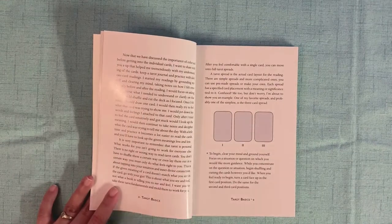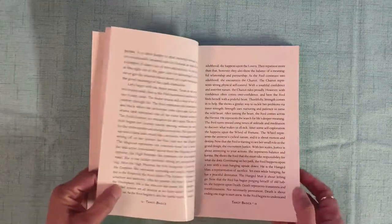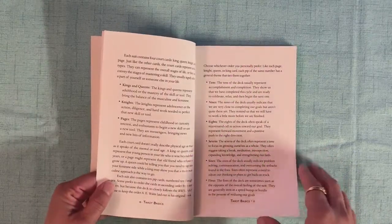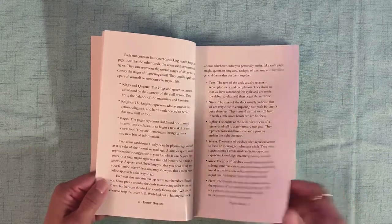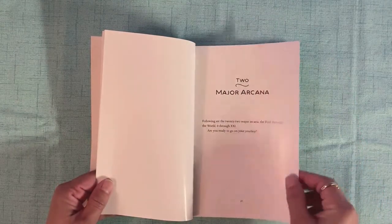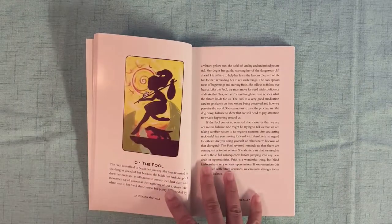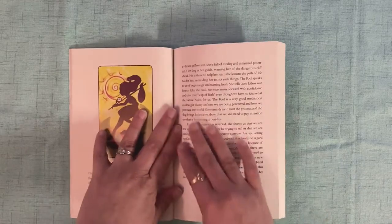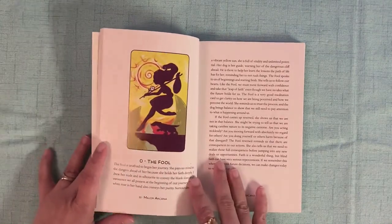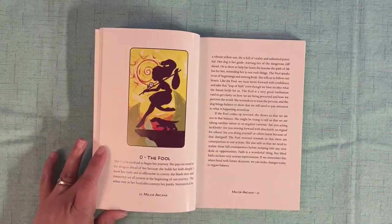Okay. And, oh, you have your little spreads. And go, Wands, Swords, Cups, Pentacles, Kings, Queens, Knights, Pages, and about the numbers. And then we get into the card meanings. And so here we see a full color image of that card. Sorry about these shiny times. The pages are a little glossy and the light does shine. So I'm trying not to get that going.